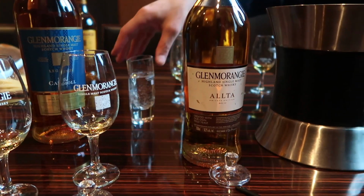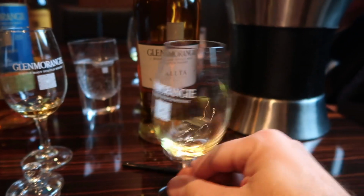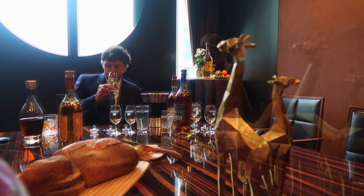You've got a straw there. Yeah. Then if you want to add some water, let's try that on it. Open that up a bit. So what do you get when you add the water to this one? I mean, obviously you're going to get a lot more of those. For me, it's brought out the herbal top note of the whiskey. So the menthol or eucalyptus or something like that.